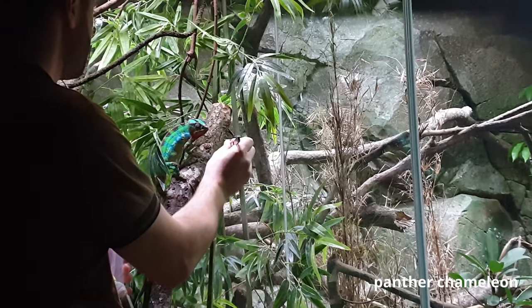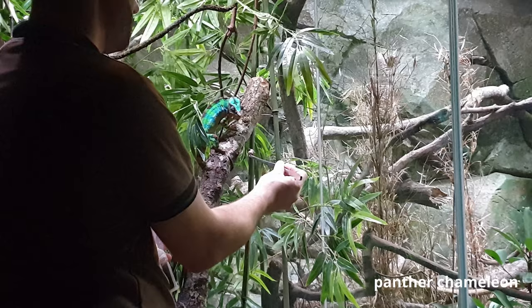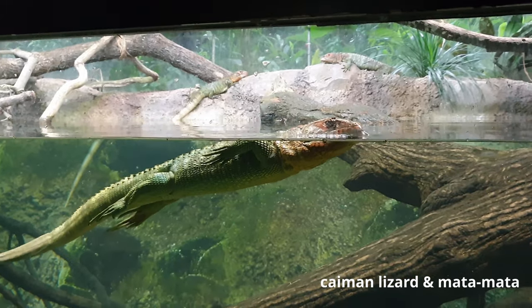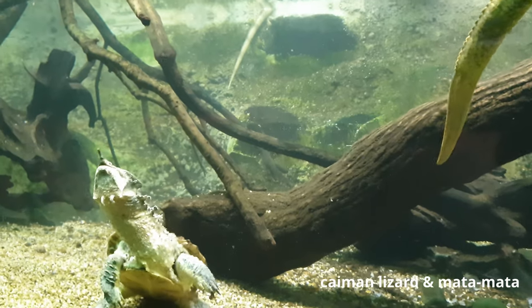Within the indoor areas, the different species are exhibited in a variety of naturalistic vivariums and paludariums, some of which are large enough to span an entire wall, and have both terrestrial and underwater viewing points, such as in the case with the caiman lizard and the mata-mata.